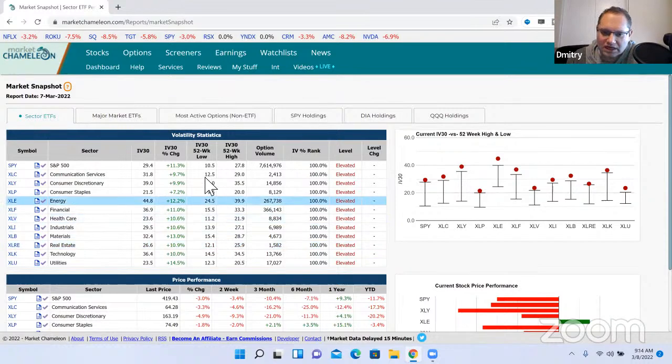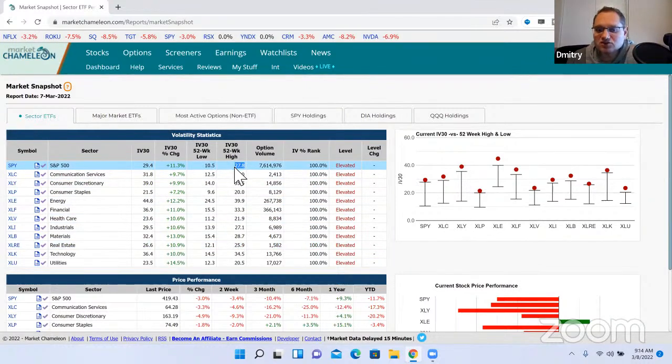And here we could also see the range in the last 52 weeks. So the implied volatility in SPY was as low as 10.5, as high as 27.8. So that was the previous, right? That's comparing it to the 52-week high low prior to yesterday. So you can see yesterday that it went above that, right?